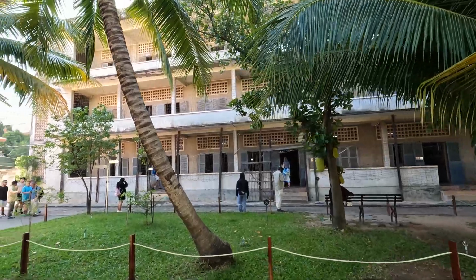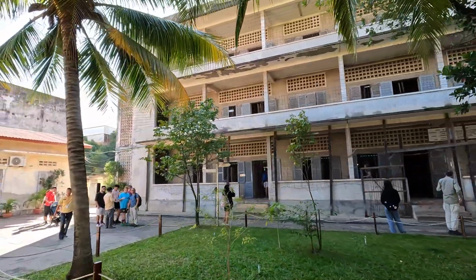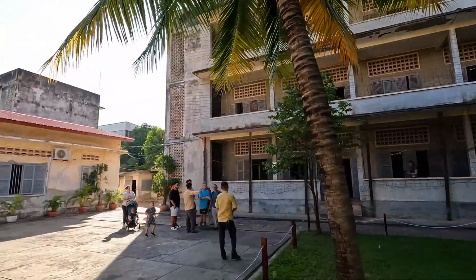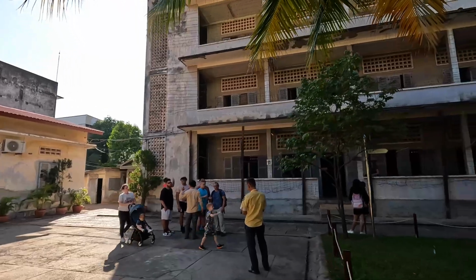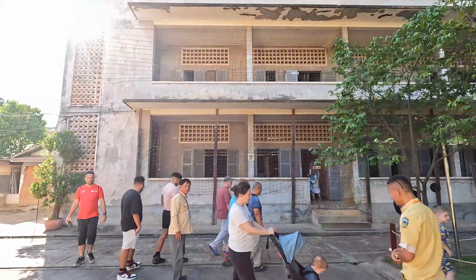And this is different to the other ones. It's got this barbed wire all across the front. Now, the other buildings could have been like that at one time, and they've just taken it off. I'm not sure. But we'll have a look.